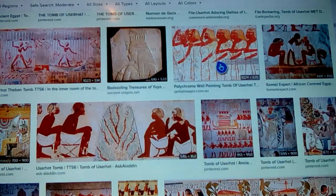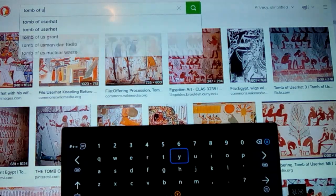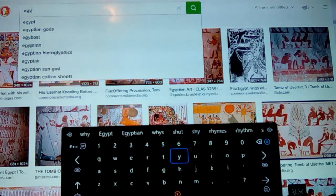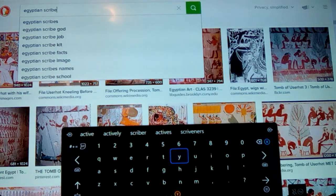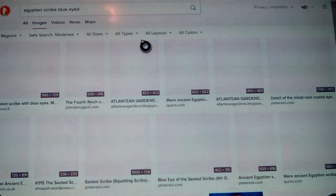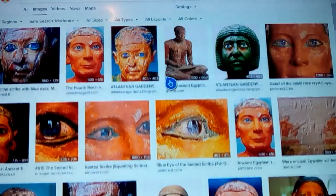Okay, so now we're back at the dancer's picture, or the mourner's picture here. It was in his tomb. So let's see what we get out of this, because he was a scribe. So let's look at Egyptian scribe, blue-eyed. See what I get out of that. I don't know. I haven't done this site yet. It's just, being and so on.